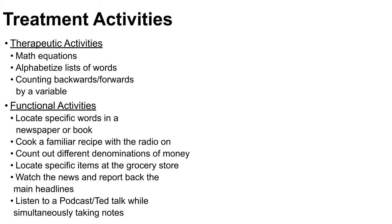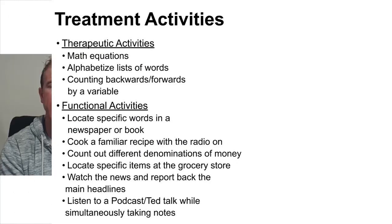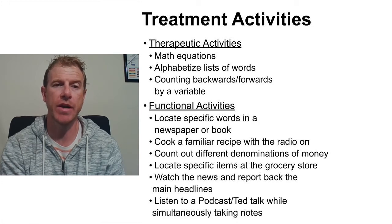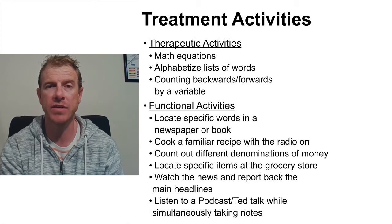Because attention is such a key skill that ultimately impacts all other aspects of our cognition and our thinking, you want to focus on attention retraining, as this can help improve a variety of memory and thinking skills and have a positive overall effect on your cognitive function.